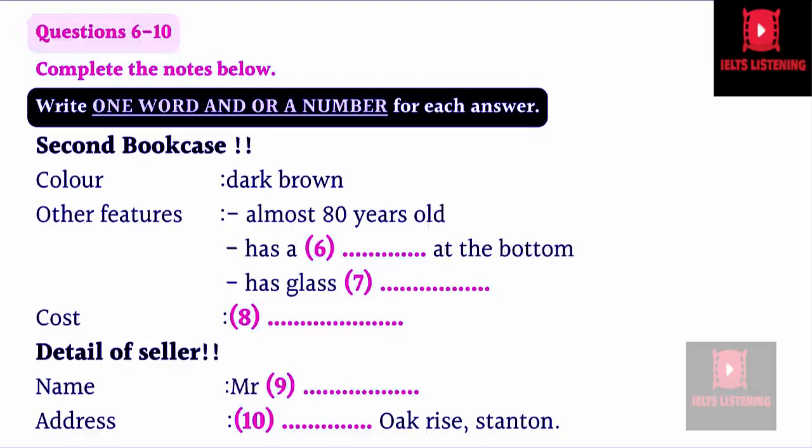But the second one's a lovely bookcase too. That's not painted, it's just the natural wood colour, dark brown. It was my grandmother's, and I think she bought it sometime in the 1930s. So I'd say it must be getting on for 80 years old. So it's very good quality. They don't make them like that nowadays. And you said it's the same dimensions as the first one? Yes. And it's got the 6 shelves. But it also has a cupboard at the bottom that's really useful for keeping odds and ends in.